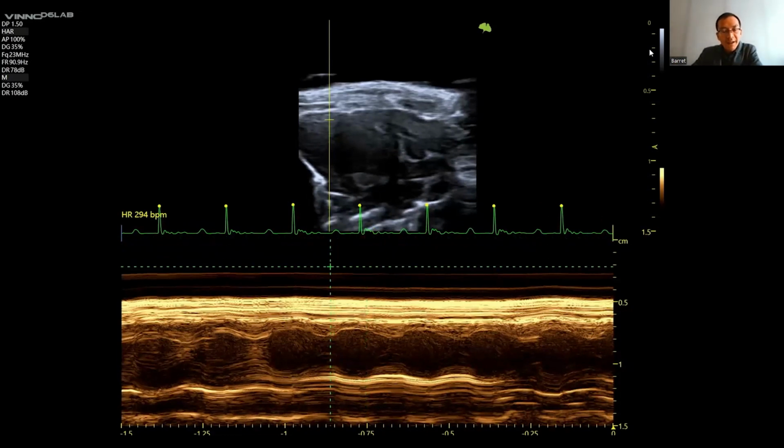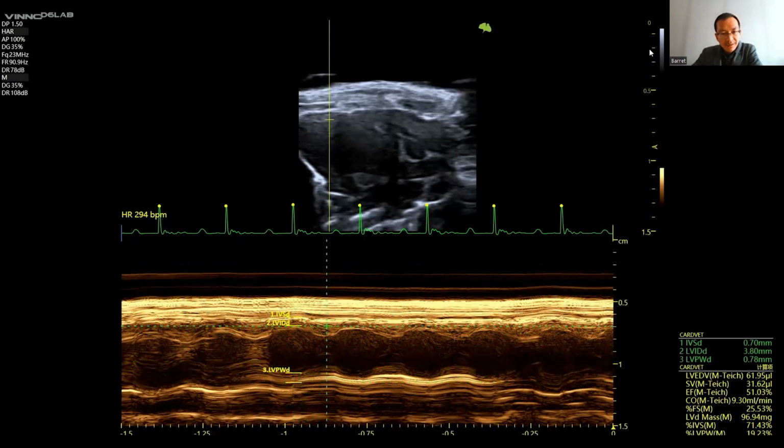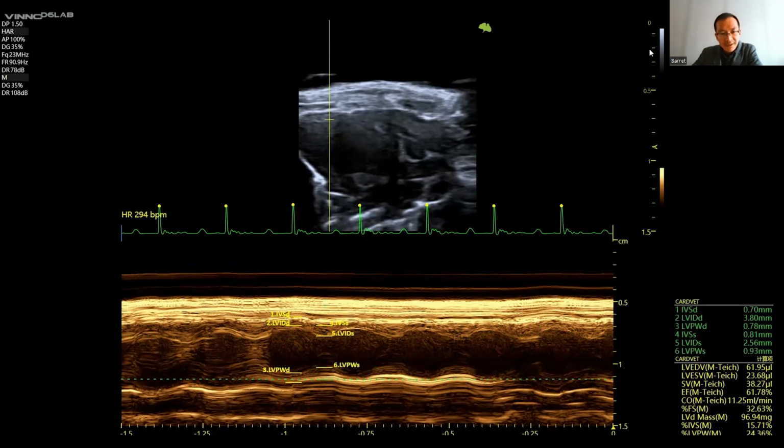So in here, we can do the LV study measurement. In here, we can get the EF. Yes, it's similar to the human LV study measurement, the same. When we get the M model image, we can measure it.